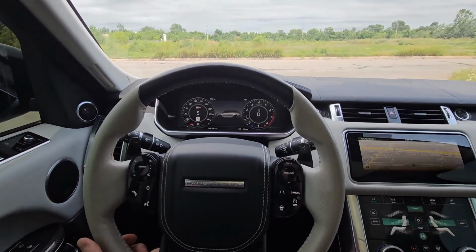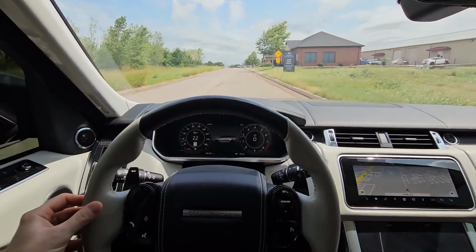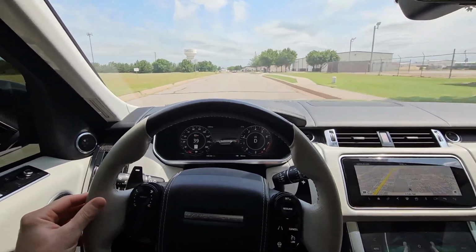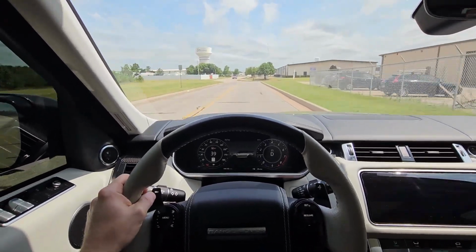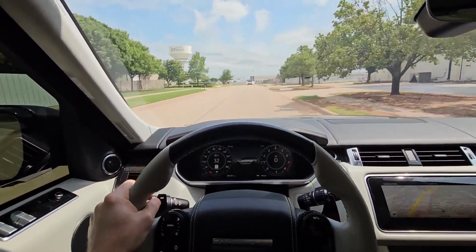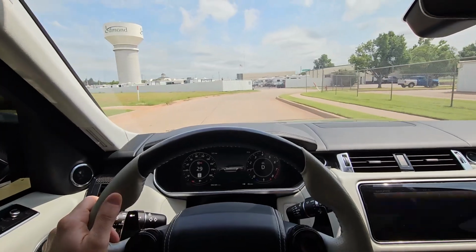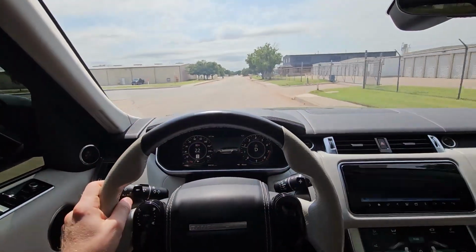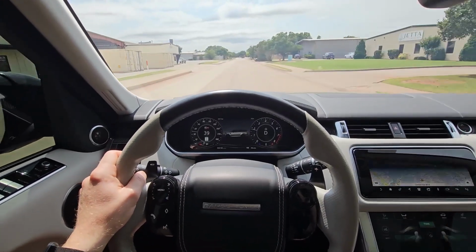Brakes are solid, feel good. No vibrations in the pedal or the steering wheel when you apply the brakes. Steering wheel is nice and straight, alignment feels good. Sounds great, lots of power, zero complaints with drivability.